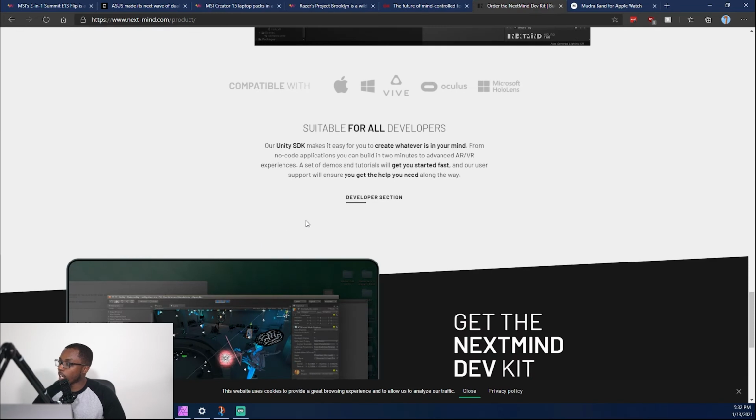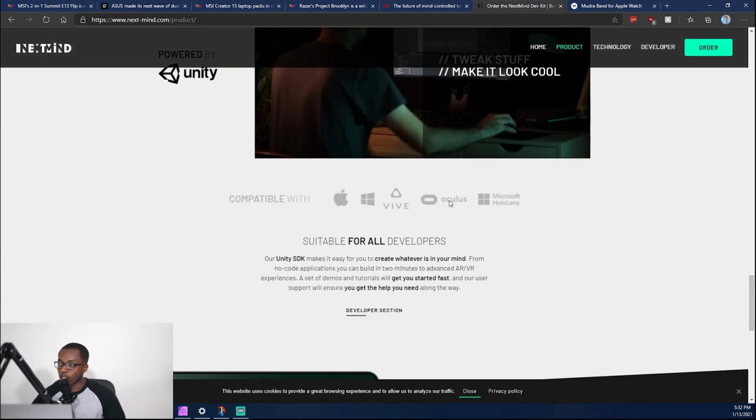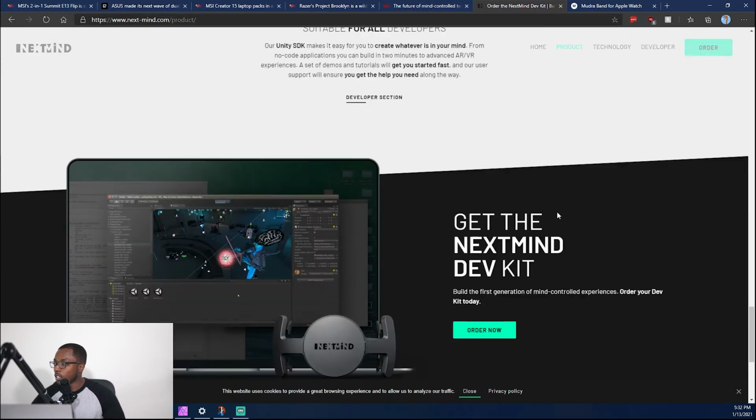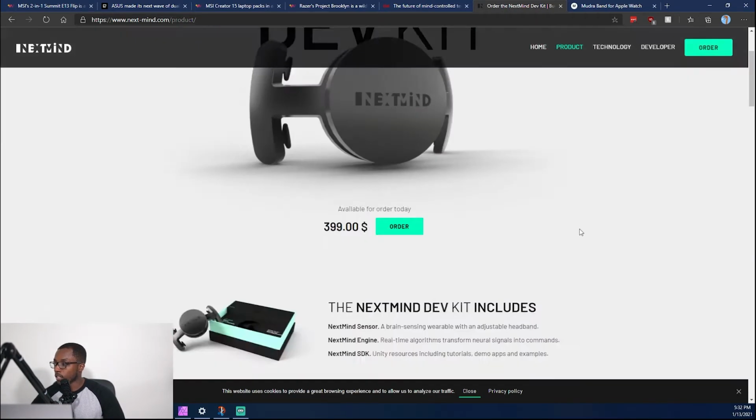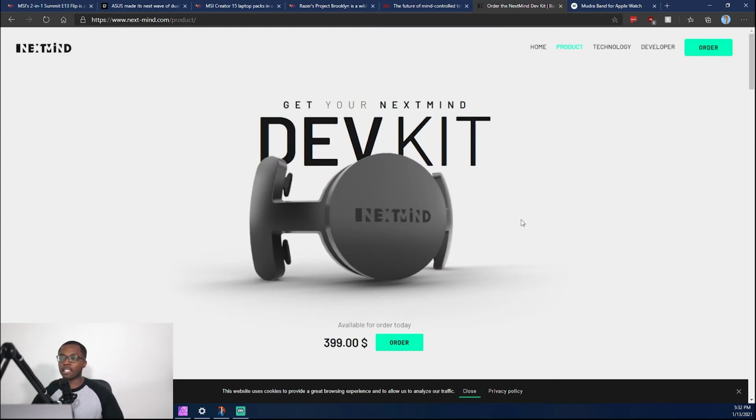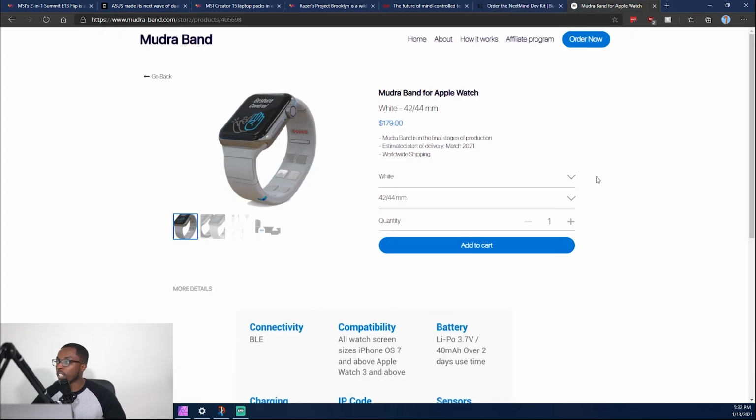So it's pretty cool looking. I kind of want to get one, and I might get one because it supports HoloLens. It says Apple, Windows, Vive, Oculus, HoloLens. I might actually get one. It looks really cool. Yeah, it is the type of thing I live for. It is amazing looking. Now the next one is called the Mudra Band.